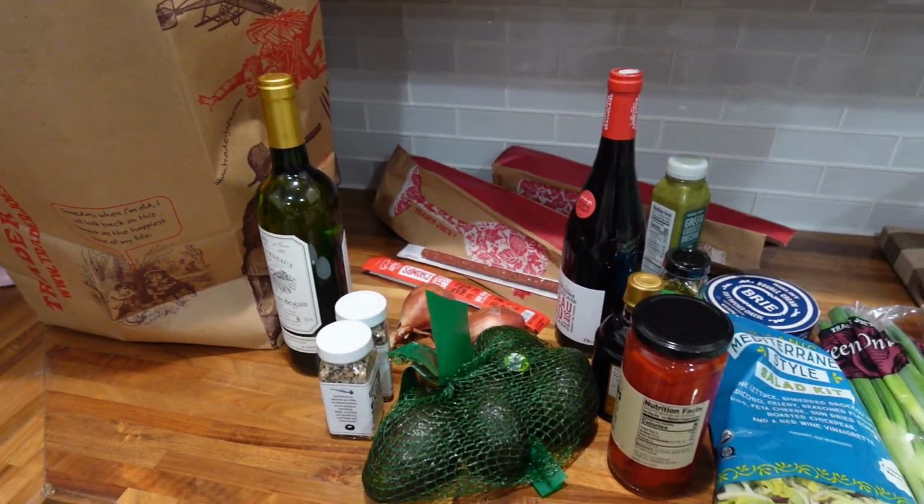It's called an Entrée du Mer, which is one of his favorite regions of white wine. I'm not so impressed by it. It's a white wine, but he really likes it. So I got one of those for him. And that is the Trader Joe's haul for today.